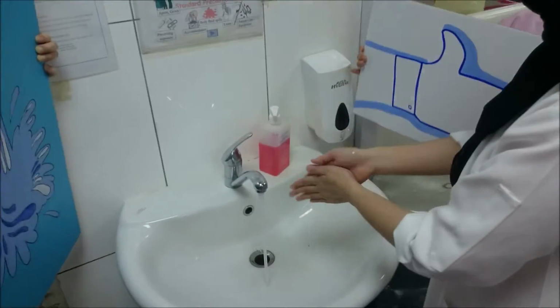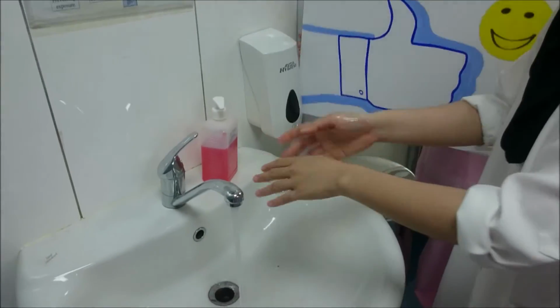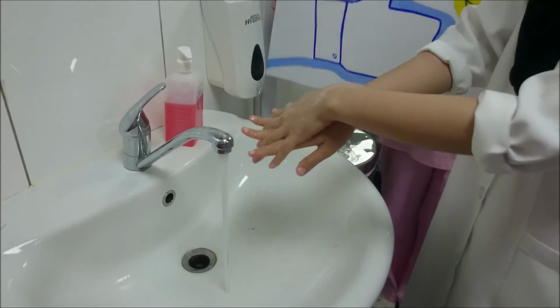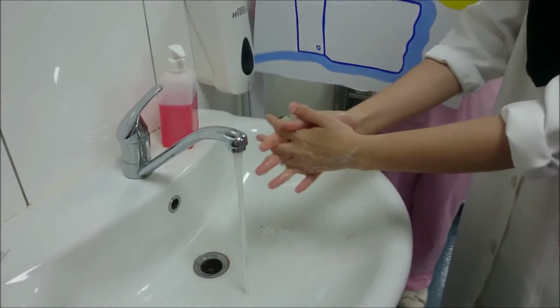She rubs hands palm to palm, right palm over left dorsum with interlaced fingers and vice versa. Palm to palm with fingers interlaced. Backs of fingers to opposing palms with fingers interlocked.